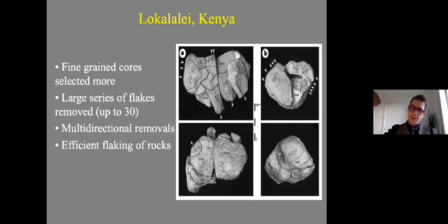So maybe these sort of fine-grained volcanics, like this flake here, which is from the site called Isimila in Tanzania, would be a useful, interesting example of that. Fine-grained raw materials nap easier. They're extracting large flakes from these cores, up to 30 sequential removals. To extract those 30 flakes, you've got to be able to maintain your napping angle through 30 sequential strikes.